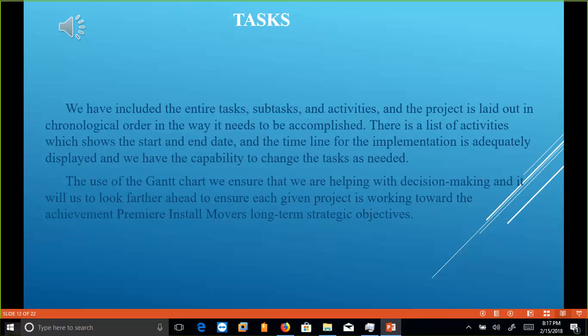We have included all the tasks, subtasks, and activities, and the project is laid out in chronological order in the way it needs to be accomplished. There is a list of activities which shows the start and end dates, and the timeline for the implementation is adequately displayed, and we have the capability to change tasks as needed. With the use of the Gantt chart, we are helping with decision making, and it will help us look further ahead to ensure each given project is working toward the achievement of Premier Install Movers' long-term strategic objectives. To you, Mantas.